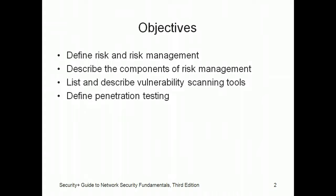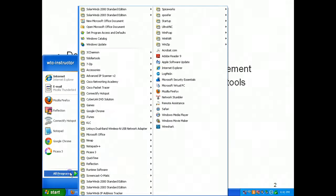You download it from spiceworks.com and install it on the server. You let it run. It does a full analysis of your environment. In fact, I think I might have it on this machine, maybe. Let me look here real quick and show it to you. It's a pretty cool app.